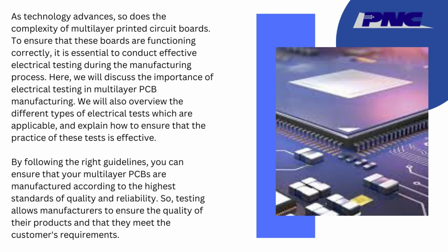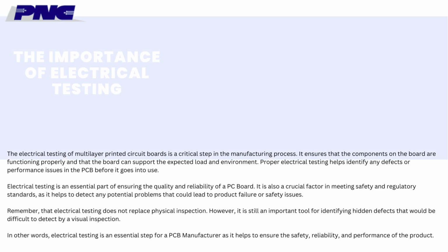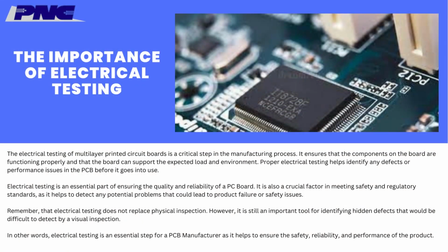We will also overview the different types of electrical tests which are applicable, and explain how to ensure that the practice of these tests is effective. By following the right guidelines, you can ensure that your multilayer PCBs are manufactured according to the highest standards of quality and reliability. So, testing allows manufacturers to ensure the quality of their products and that they meet the customer's requirements. The importance of electrical testing.